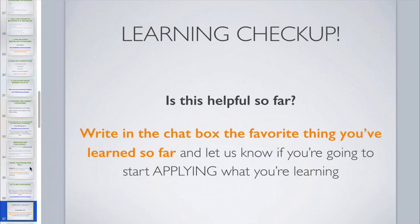And let me know if you're going to start actually applying what you've been learning, if you can start using this 5-step system to really understand who your readers are and how you can connect with them on a deeper level, and how you can find the right categories to get your book listed in, so you can get more of your ideal readers to find your book, right?